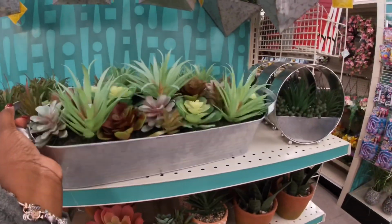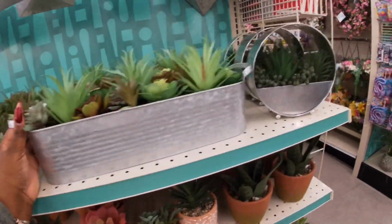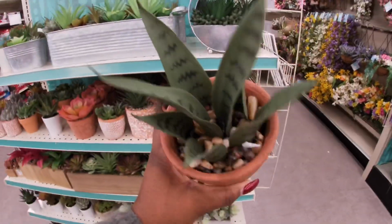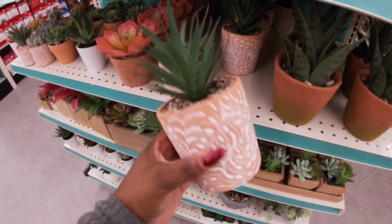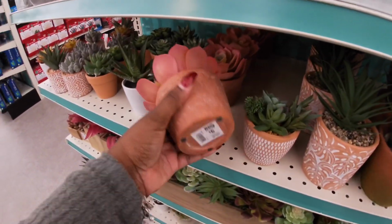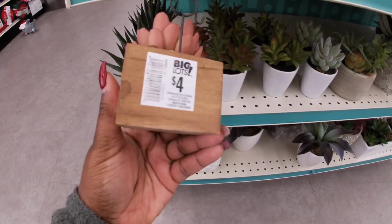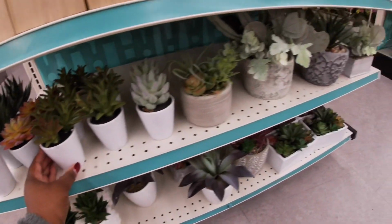They have these. These are $22. This one is $10. Right here, this one. This one is $8. Oh, I just lost a pebble. This one is $7. This one is $6. This one is $6. And they have some little mini ones right here. The picture holders, these are $4. These down here are $4. They have different colors. They're really cute.